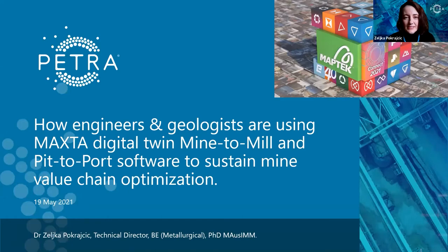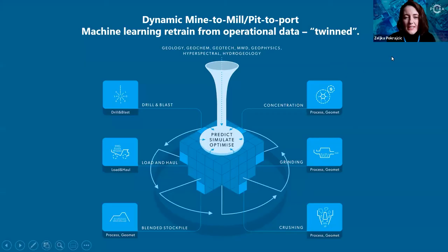Okay, this is our intro slide. This is probably a clear pictorial representation of our mine-to-mill, pit-to-port approach. We call this MAXTA, and you'll hear MAXTA used throughout the presentation. But essentially, MAXTA is about harvesting all of the data from the block model, from the dirt, all the way to the concentration plant, so all the way to the processing plant.